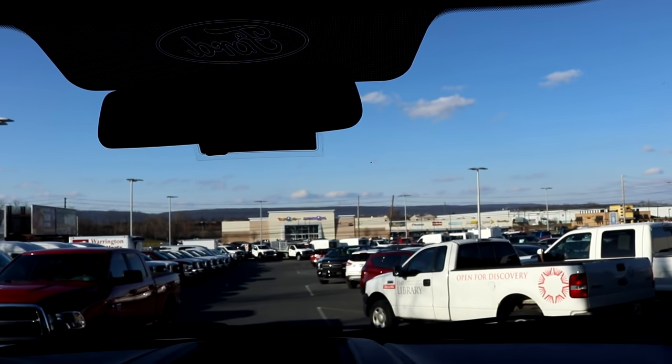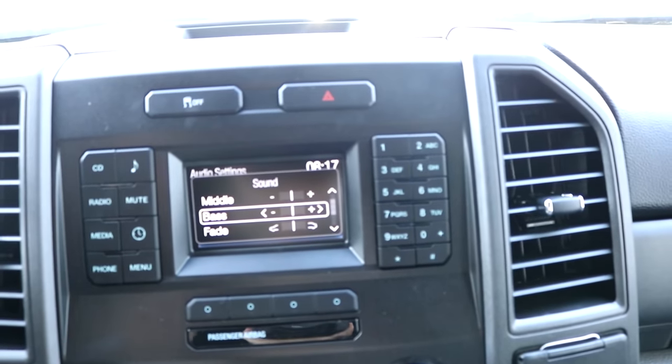Obviously, if we were to upgrade, we'd upgrade to a Powerstroke. I know and I understand this is the gas. Nothing wrong with the gas, but I do want a diesel. I do love the power and performance of a diesel, so that's what I'd go for. But this is actually a very nice truck. I love it in here a lot.